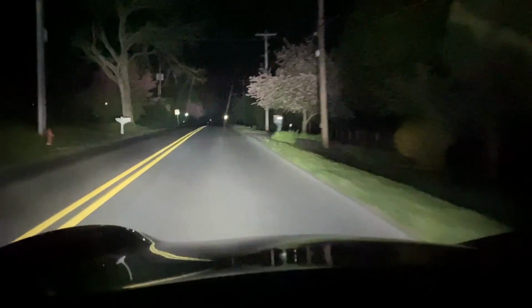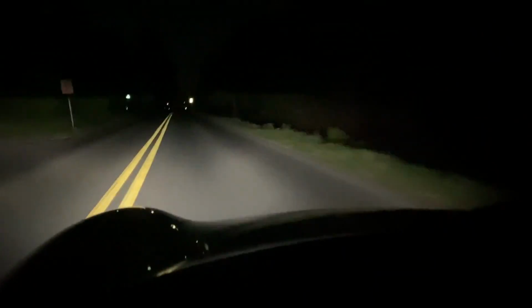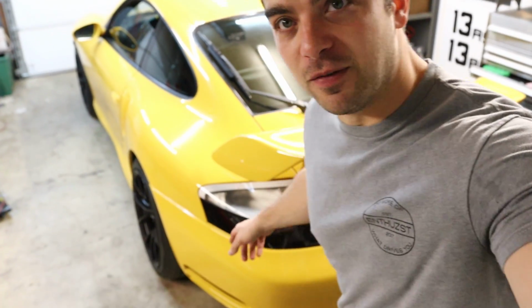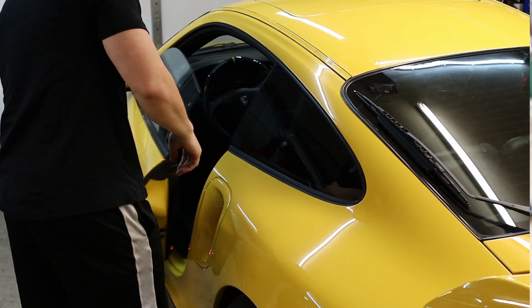And as you saw in the video, high beams are incredible. Just need to upgrade those lenses and I think we'll be good. Maybe do some other touches on the headlights while we're at it. Anyway, what you guys have all been waiting for, these beautiful things, it's time to yank them out and sand the ever-loving crap out of them.